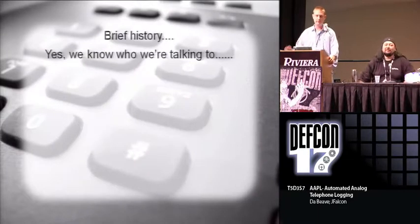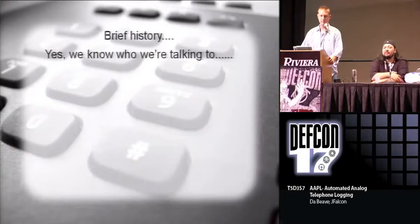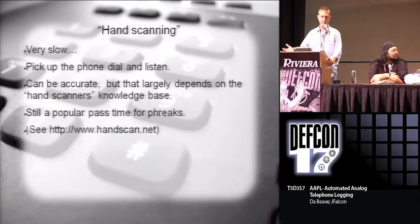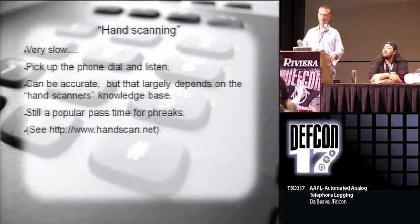Okay, so we understand our target audience here, so we're not going to tell you things that you already know, but we do want to go through a little bit of a history of basically war dialing, but things have changed a little bit. Back in the beginning, a lot of people were doing hand scanning. Hand scanning is okay. It's very slow.